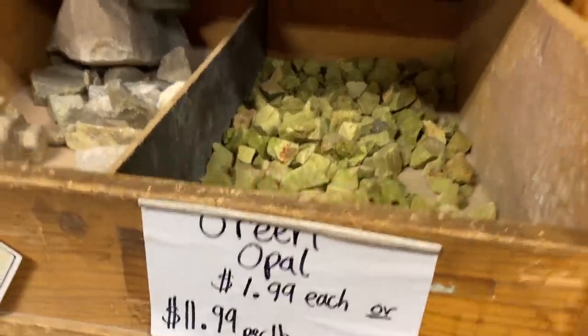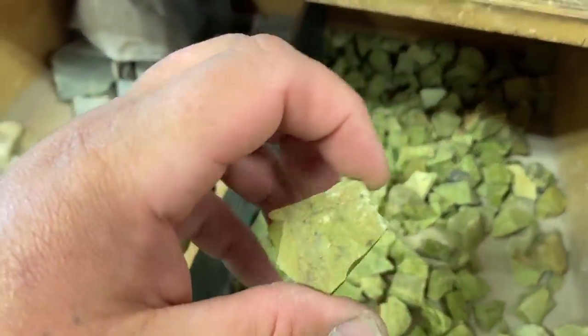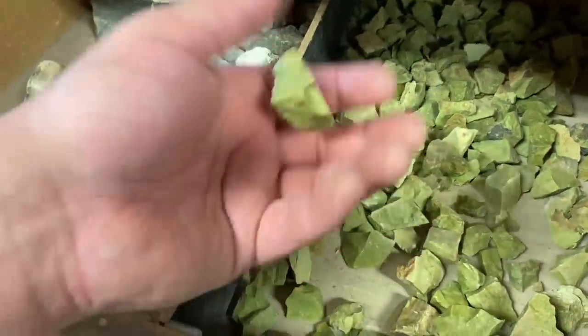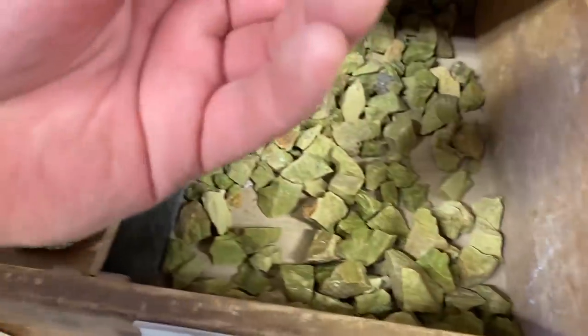Green opal. I believe this is Brazilian. Good price. $1.90. Oh, each. $12 a pound. My bad. Still fun. I like the dirty ones.